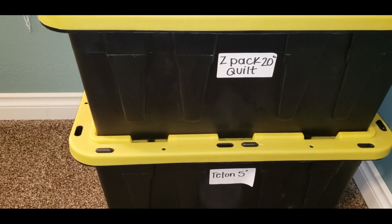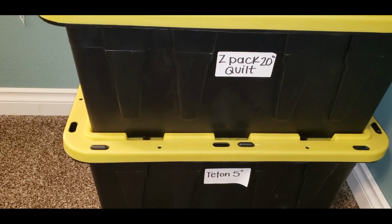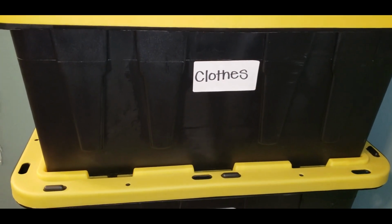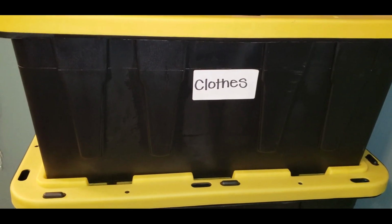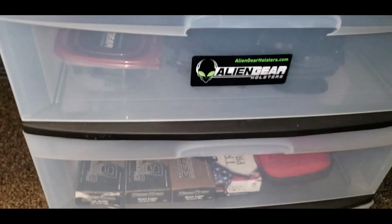Due to time constraints, I will just tell you these are what they say they are. Sleeping bag, quilt, assorted clothing, which is mostly a lot of different socks and some sleeping clothes, and food. A quick look at this container under the table.